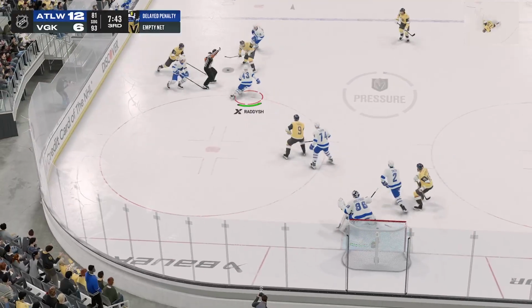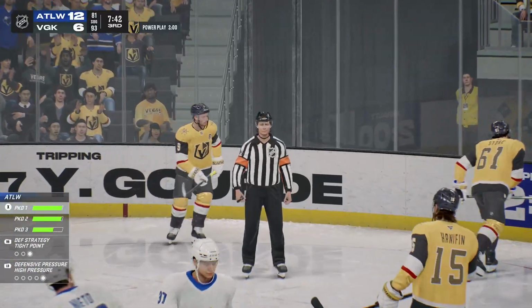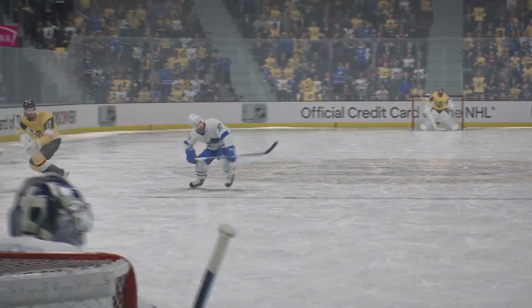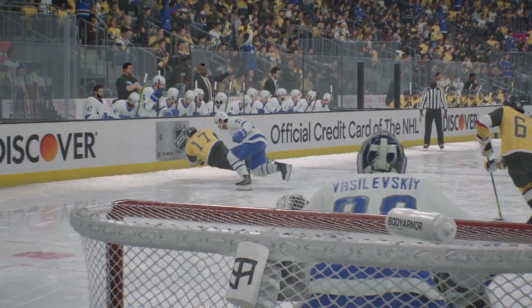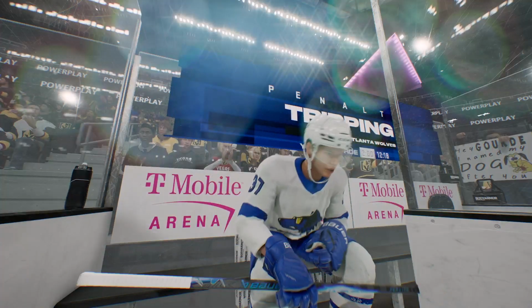And a delayed penalty coming up as he got tripped up. Time for the officials to hand out the judgment. The Wolves don't like it, but they'll serve 2 in the penalty box. And yet another penalty is called, so out comes the PK unit, and you know what? They are taxed, they are worn down. If this continues, it's all going to backfire.